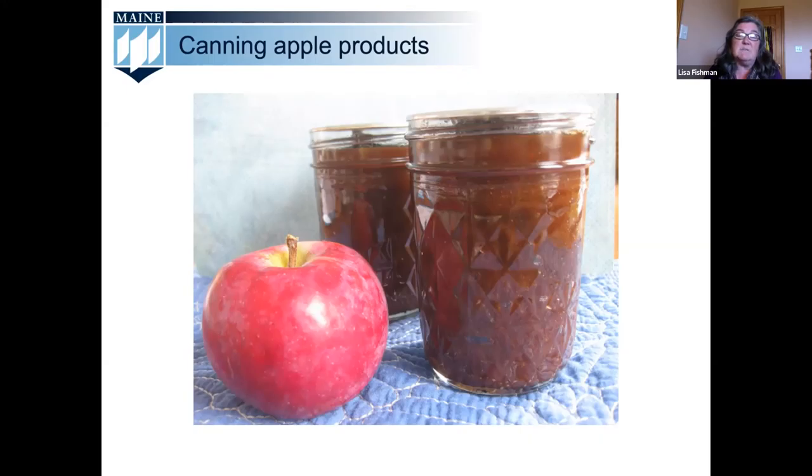Because apples are very popular, you're going to find a plethora of research-based recipes for apple products that include jams and jellies and the juice and the cider. You can find recipes for sliced, spiced apples in syrup, applesauce, apple butter, chutney, and very popular apple pie filling. All of these products can be canned using either the atmospheric steam canner or the boiling water bath canner.